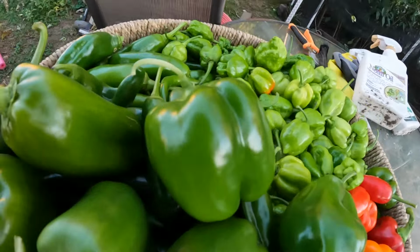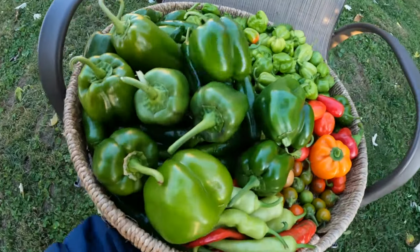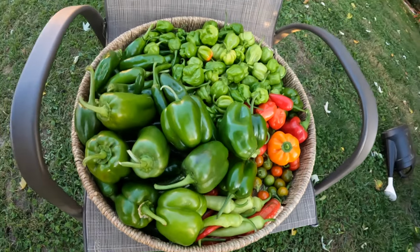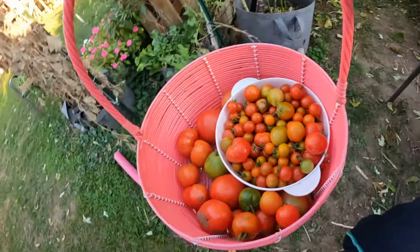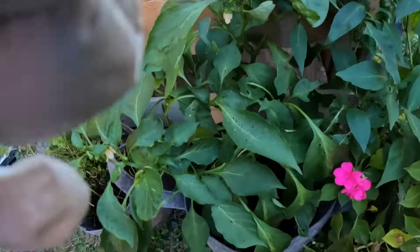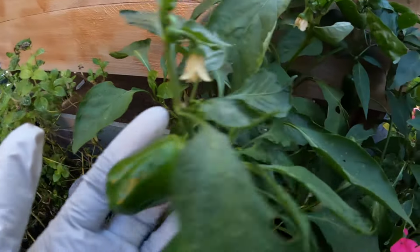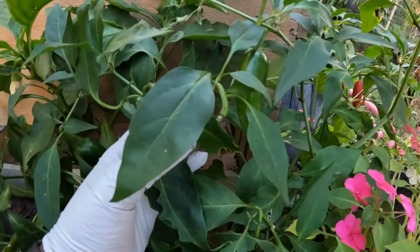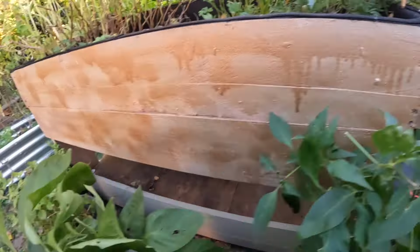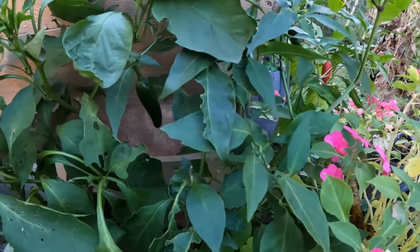Ooh, this thing is heavy. Oh my gosh, I told y'all this was gonna be an epic pepper harvest. All right, got my tomatoes. So this is where I have my other peppers. This is a bell pepper plant, and then over here I have a jalapeno plant right here. And y'all look, I can't believe it's flowering. I don't understand why you're trying to flower now when y'all could have flowered a long time ago.